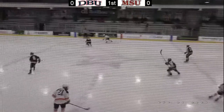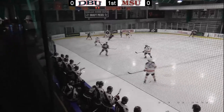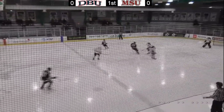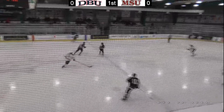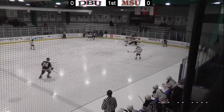DBU now with it, moving through the neutral zone. Unable to maintain possession as Missouri State now has the puck. Loose in the neutral zone, Missouri State with it. Looks like no offsides on the play, so we'll keep going. Picked up in the neutral zone, MSU coming in. The shot saved there. Rebound goes in the corner. Picked up behind the net. Missouri State with it.